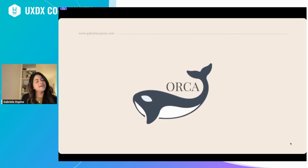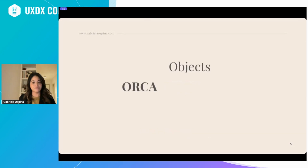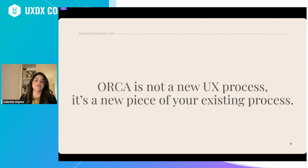Like the whale? ORCA, it's a whale, but that's not what we're talking about here. ORCA is an object-oriented UX process designed by Sophia Prater that focuses on the four main questions that we should be asking before designing any screen. What are the objects that make up the user's mental model? What are the relationships between those objects? What are the calls to action that the objects offer the users? And what are the attributes that make up those objects? ORCA is not a new UX process, it's a new piece of your existing process.